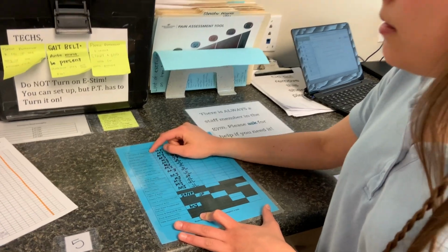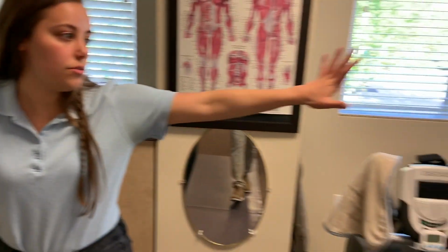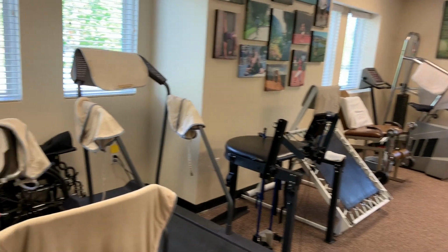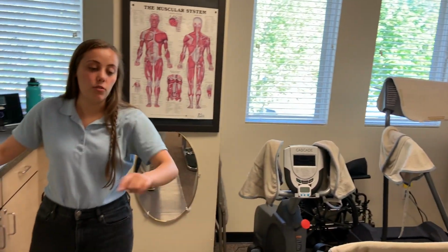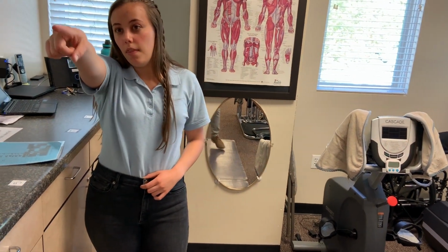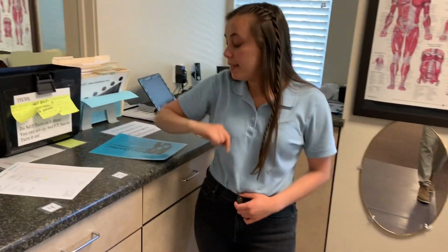Wiping the machines, that includes all of the machines right here, the bike, the Genubender, the isolexer, Total Gym, multi-hip, the bench right there. Also make sure that you don't forget about the UBE, the arm machine that's back over there. We need to wipe that down as well.